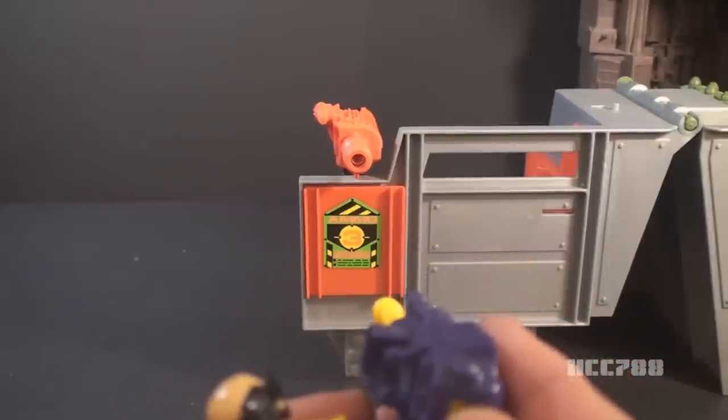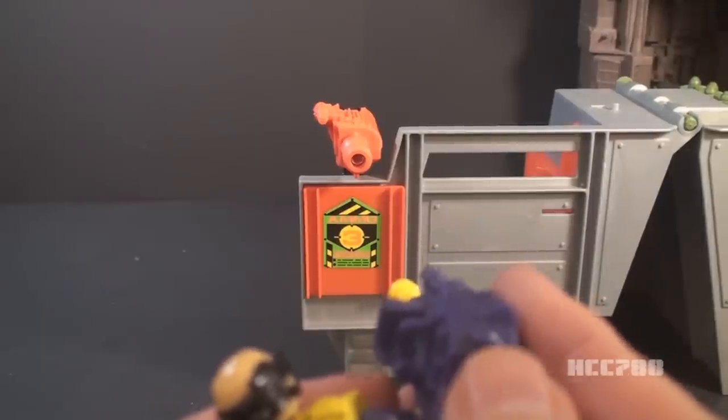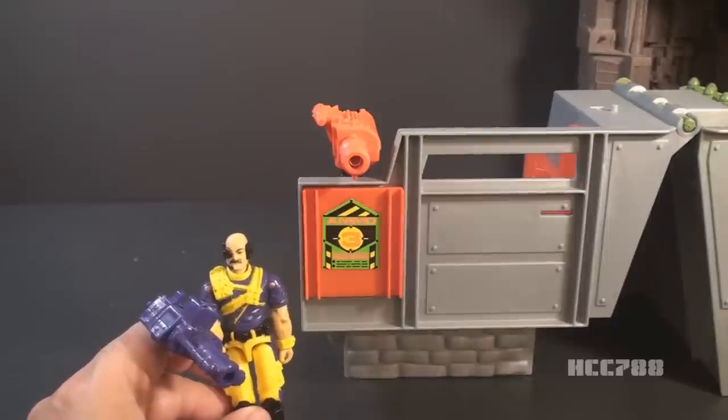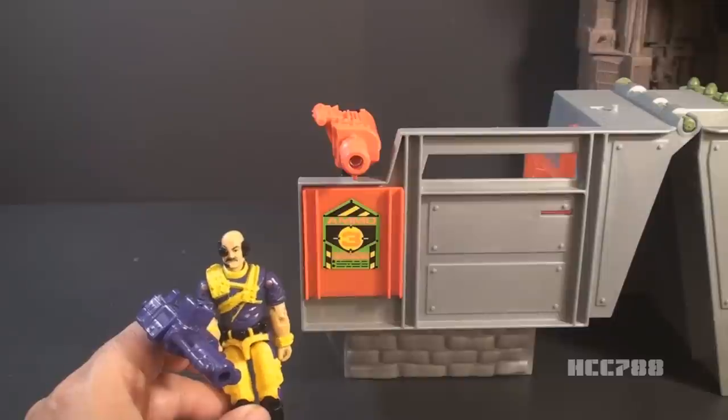Let's try it one more time. I just feel like this ought to work. Fire, Dr. Mindbender, fire! That was two direct hits and it still didn't trigger the targets. We'll see if the other targets work better.